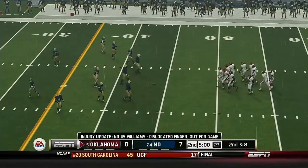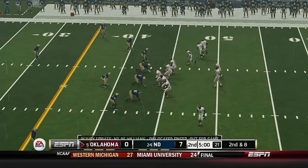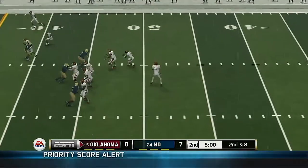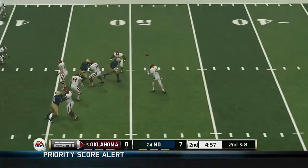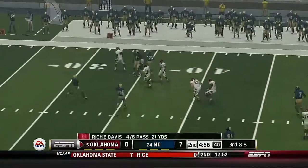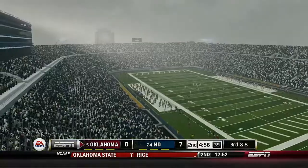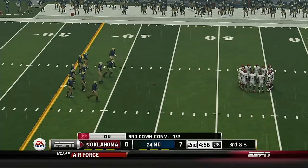Welcome back here. We resume action now here in the second quarter. Kirk, we saw this guy head to the locker room earlier with an injury, and unfortunately, it looks like he could be sitting out the rest of this one. Quick strike, and he drops it. I'm not so sure he made the best decision that time. That was a pretty tight area he was trying to throw that one into.